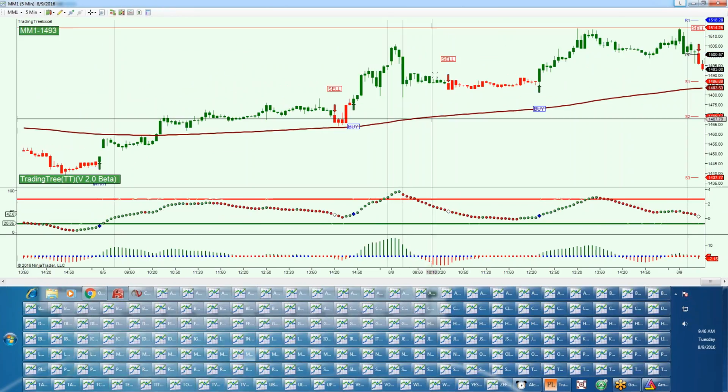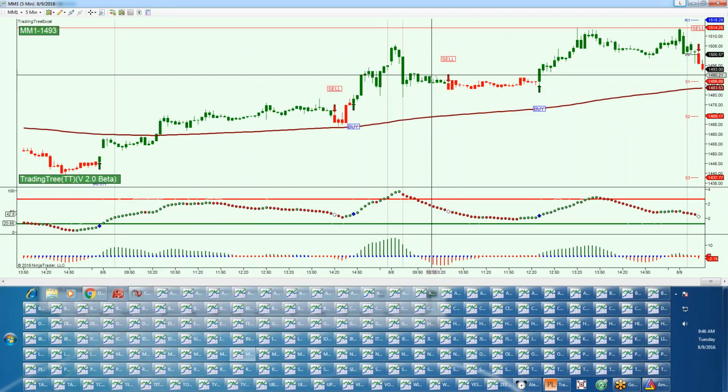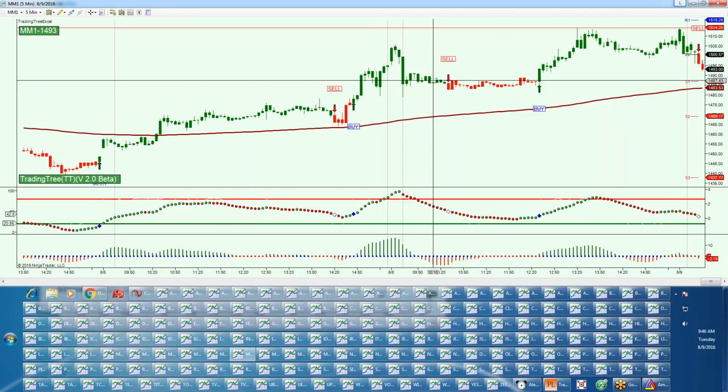So you can short M&M. When you're booking target for a sell call, always book it slightly above the S1 or S2 levels.